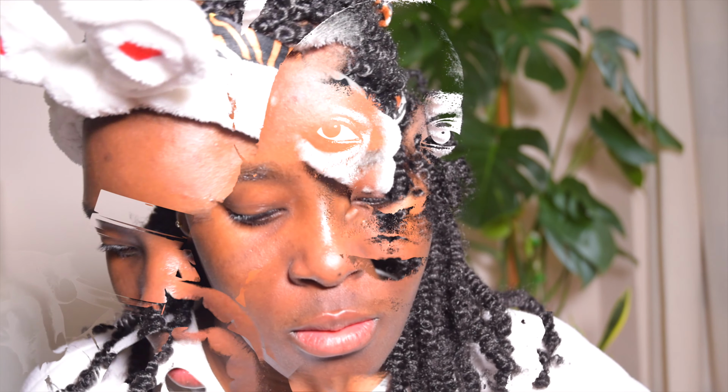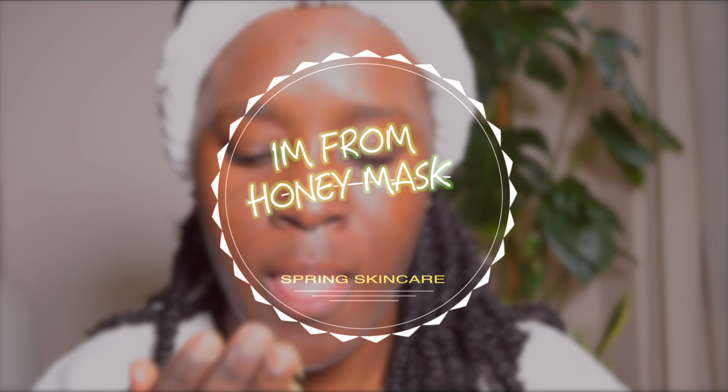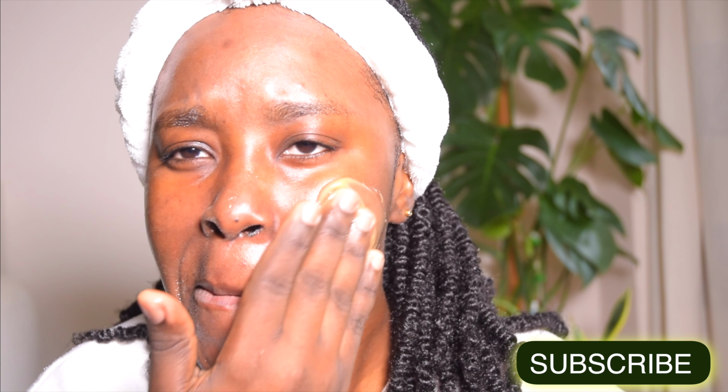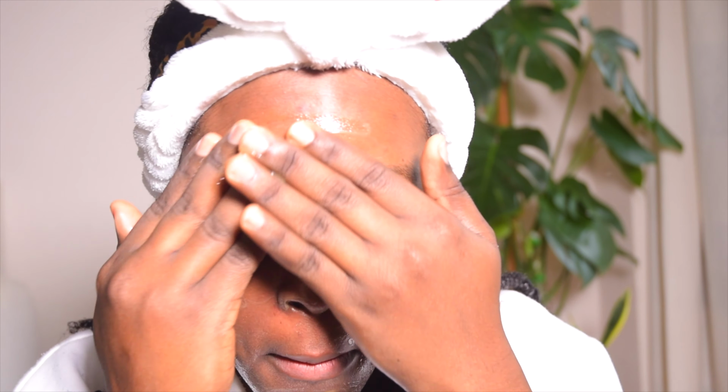Okay, and then this is the honey mask. Guys, when I tell you, I believe this is the perfect mask to put on right after you do an exfoliation routine with the glycolic acid or the 32% peel from The Ordinary. I'm telling you, it is legit.